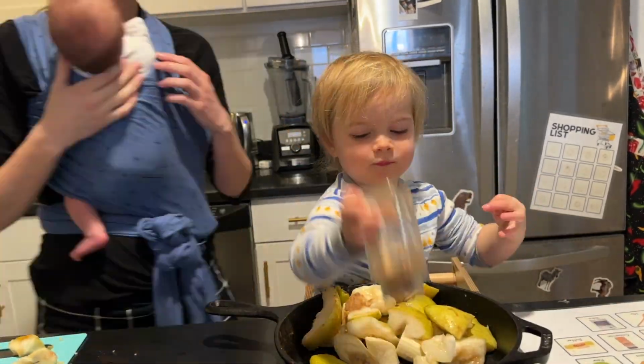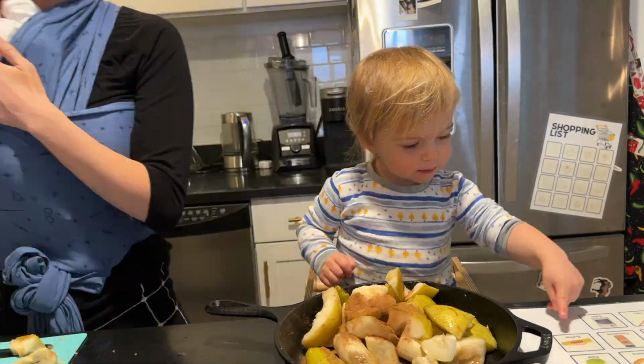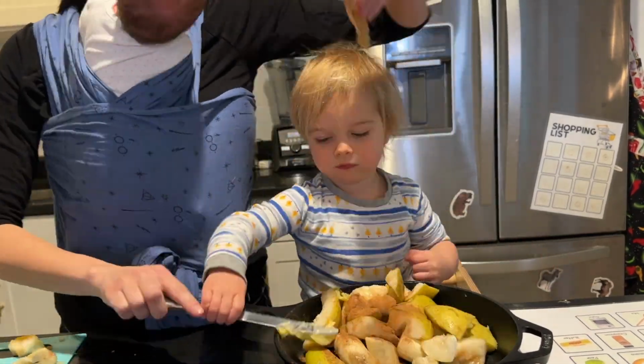We just roast the fruit with some butter and some spices. We put on some cinnamon and pumpkin spice.